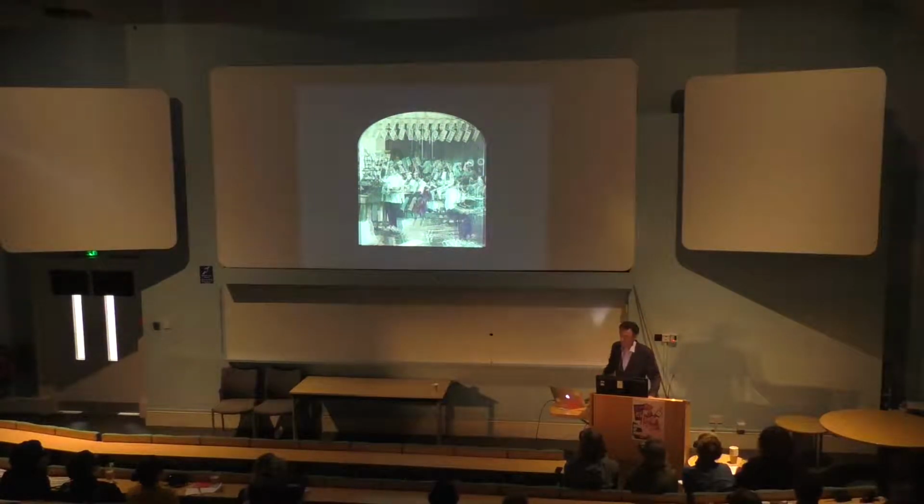And so there were some workshops, factories. This is the inside of a stereoscopic factory in Britain. And so this is how it was made. Very, very few people actually working, but lots of photos created.